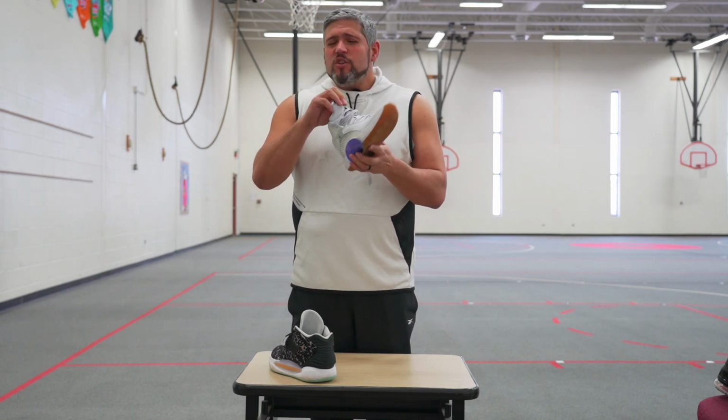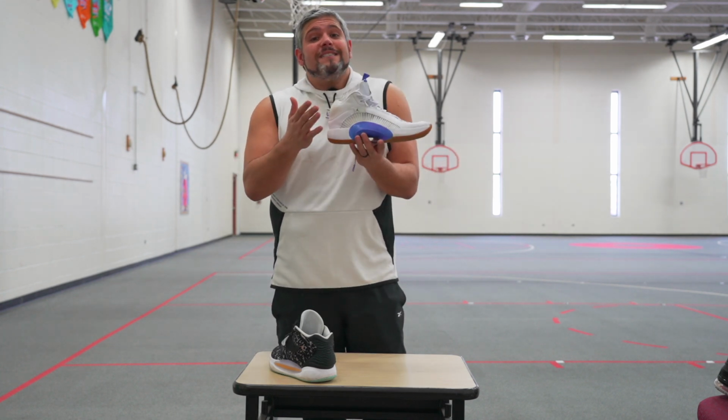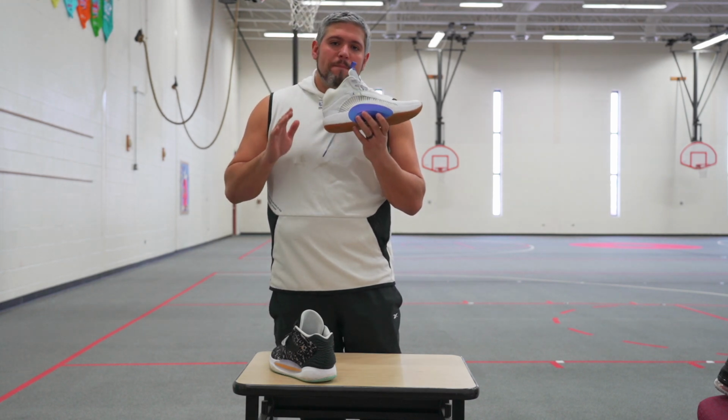And this shoe has just been so much fun. It's one of those shoes that I'm actually looking for a second pair. So if you guys have a pair you're looking to sell, or if you're trying to get rid of a 12 and a half, the 35 is absolutely amazing.